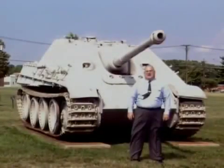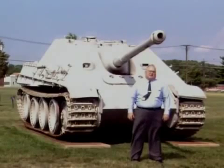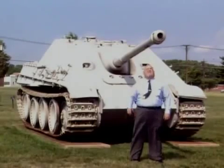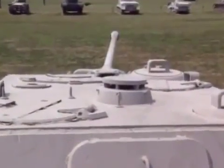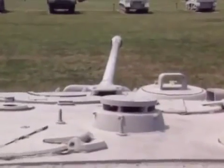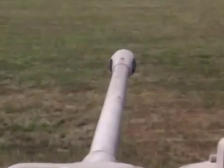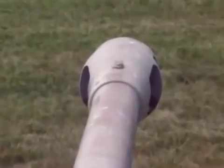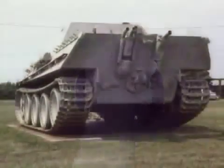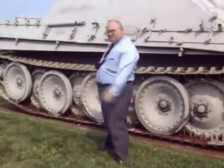This is the Jagdpanther. It's been called the best tank destroyer of World War II, and that's probably the case. It has a very, very good gun. It's an 88mm gun. The Panther itself had a 75mm gun, but by doing away with the turret, you can lower the profile of the vehicle, you can armor up the front of this very, very well, and it became a very, very effective anti-tank weapon. The crews liked it, but it does have some deficiencies, not the least of which is the running gear.